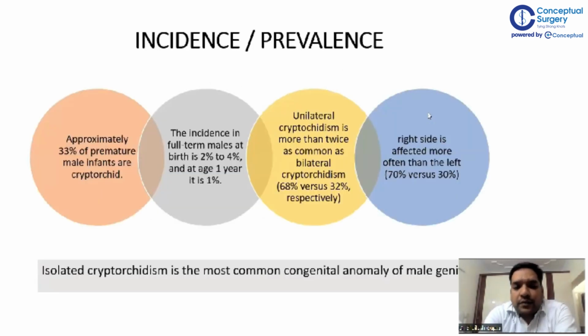Isolated cryptorchidism is the most common congenital anomaly of male genitalia. That is the bottom line, right? Approximately 33% of premature male infants are cryptorchid. One third of premature babies have cryptorchidism. That is a big number, right? And the incidence seen in full-term males at birth is 2 to 4%, which decreases to 1% at the age of 1 year.